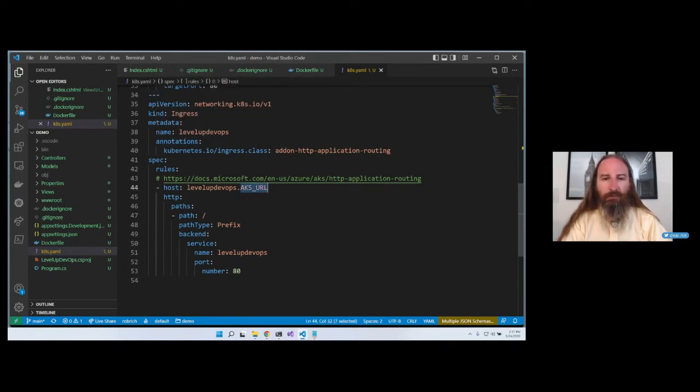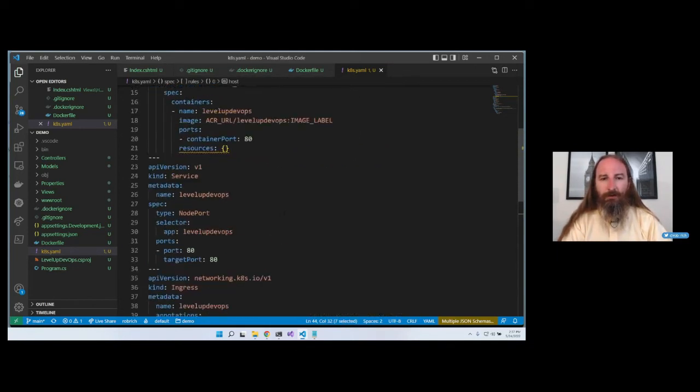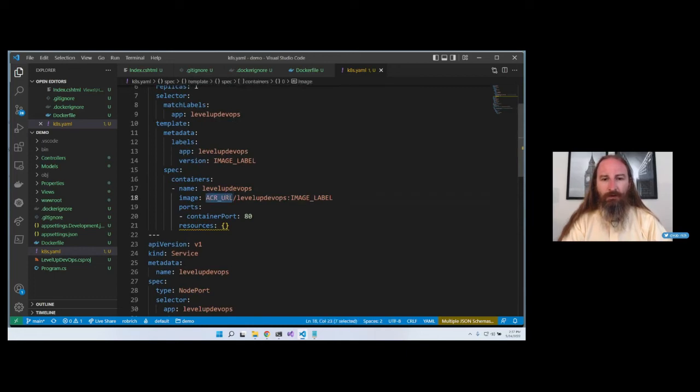But we also have these replacement expressions: AKS URL, ACR URL, image label. These are things that we'll set in our build. We don't want these secrets leaking into source control, and so we don't want to check those into place. So I've got my Kubernetes YAML file with these replacement expressions, some of them build specific, some of them secrets.